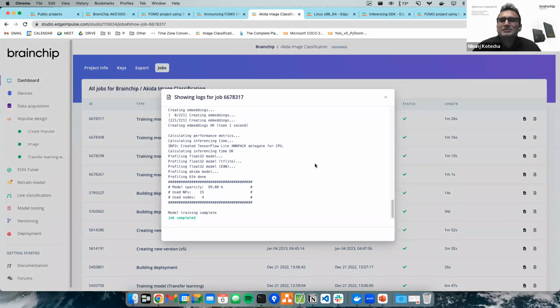Because it's all IP, such information is important because everyone uses a different configuration of the IP, or maybe they're using a different process node, right? So you can really get more information. In this, we are just trying to log the sparsity, the number of nodes, some basic information. And if you really want to go granular, MetaTF has the ability to give you those granular details as well. Great question.